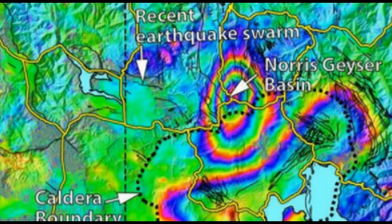Now, where that arrow is, it says recent earthquake swarm right there. That's not the most recent that I just showed you, but one of the spots is. But that line right there is representing a fault that it's touching. So that's a known fault area. The other spots aren't hitting on that fault area. So when we start to see earthquakes very shallow, picking up and then moving toward Norris Geyser Basin.